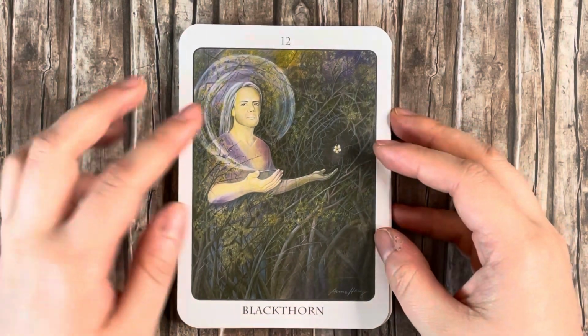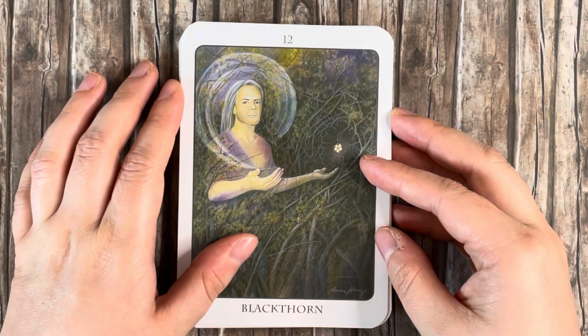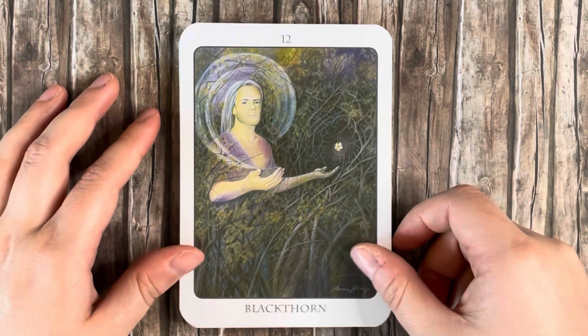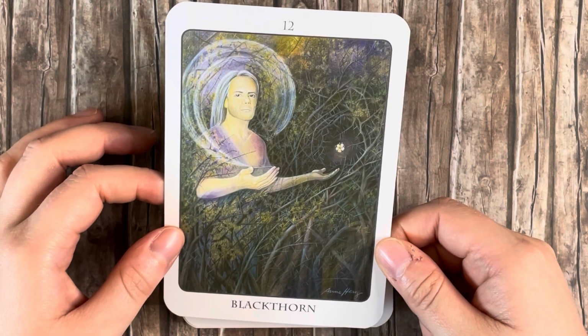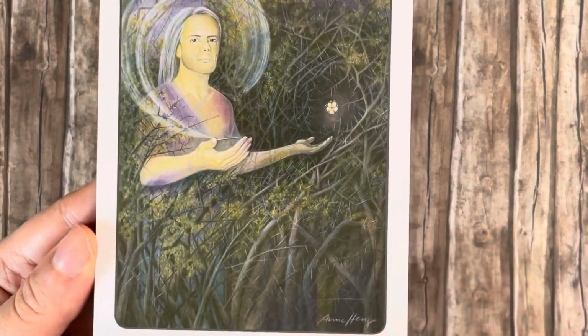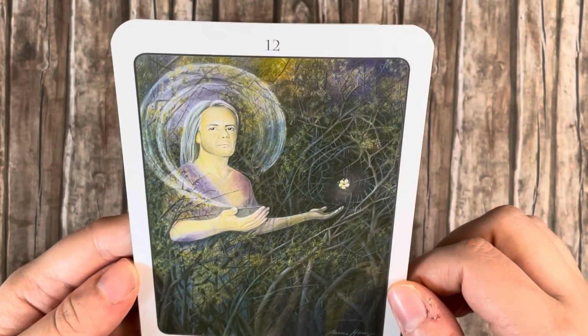Blackthorn. Oh, he reminds me of someone I know. The face here, but who is it? Ooh, I don't know. Is it a person I know or is it someone famous? I can't know. But Blackthorn, look at all of these details here. Oh, gorgeous.